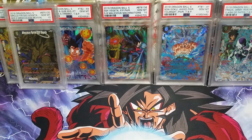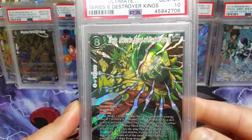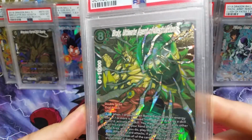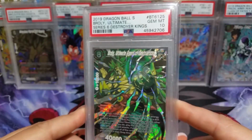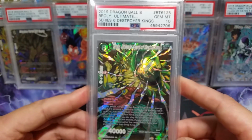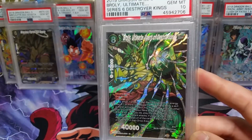Now we have another expensive secret rare, which is the big boy himself, Broly. So this is the OG Broly, and as you can see, he's actually Super Saiyan 3 Broly, which is really nice. Now as you can see, this card is gorgeous. It's got a lot of texture in the back and detail and foiling. I'm gonna have to say Destroyer Kings was probably one of the last sets where Bandai put so much effort into their secret rares, and it's just amazing. It's beautiful. This card is around $400 raw.